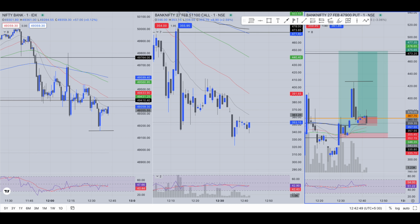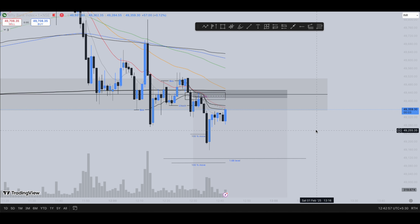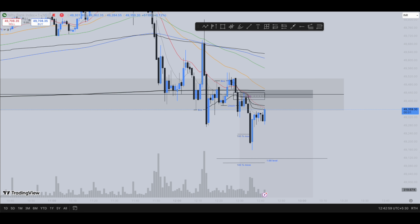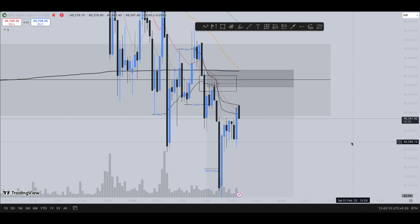Here you can see some sort of bullishness over here in the call side. As you can see clearly, the market is trying to engulf with a fair value gap as well. So we want to see some sort of rejection from here, guys. You can see clearly the market broke here and we can expect an equal size bearish candle.